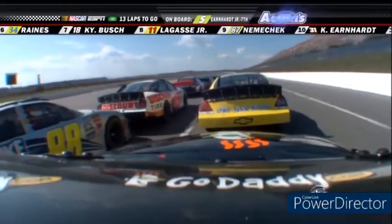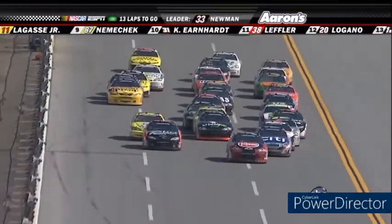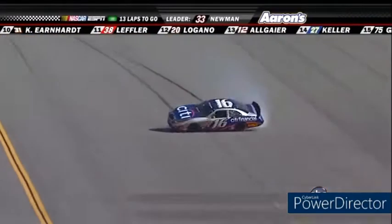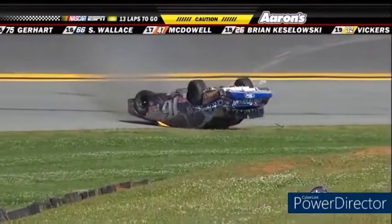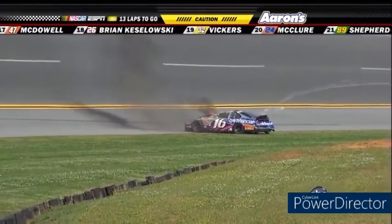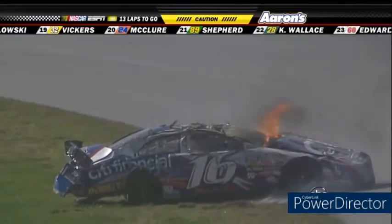A year ago, Morgan Shepherd led this race. He has led it today. He finished 13th. He said it was that win. Oh, out of control goes Kenseth, and over on his roof. Get back on the wheels. A wild ride for the Daytona 500 winner, Matt Kenseth.